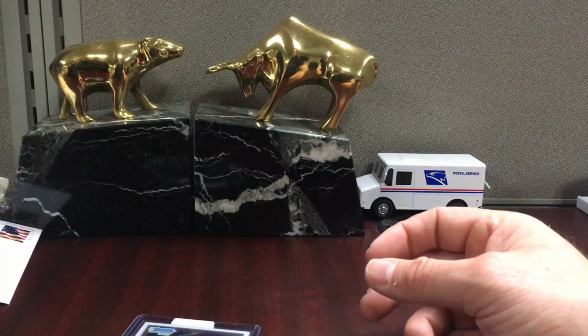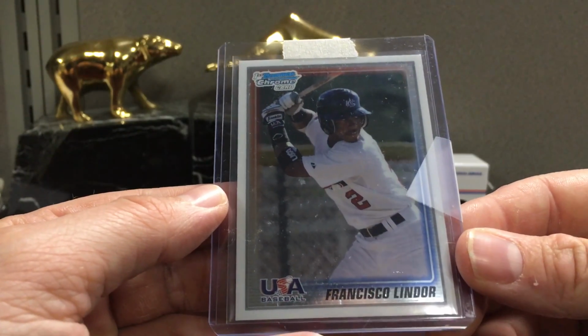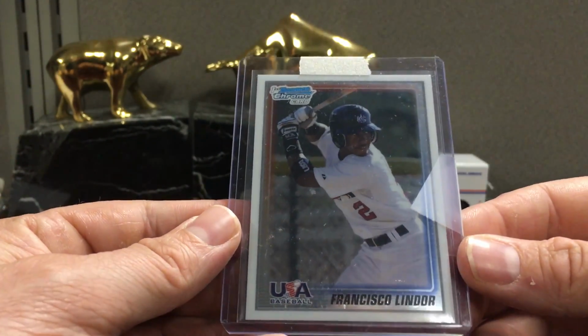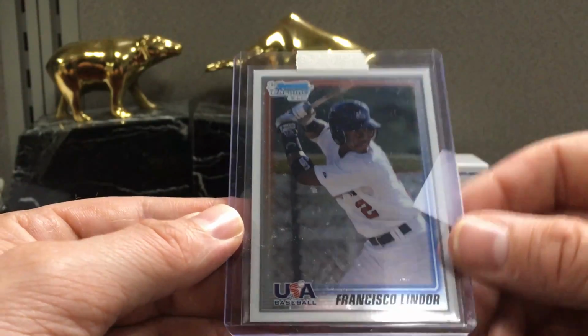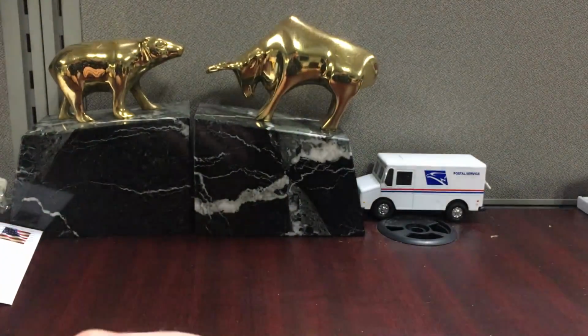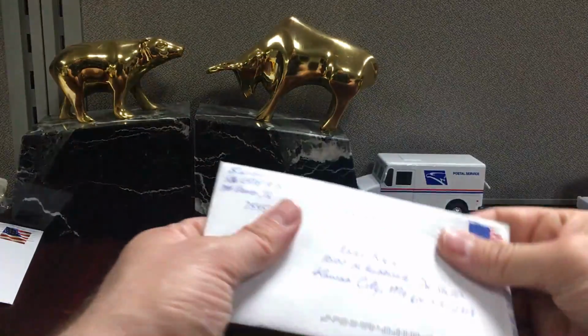Here's a Lindor. Now this is about a $3 to $5 card shipped. So if you need a Francisco Lindor USA Chrome rookie for a decent price, I think that's a good price. $3 to $5. Be cool to slab, be cool to throw into a binder, or just to own it. Not all cards have to be worth a ton of money to be cool.